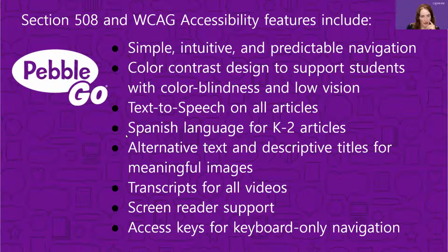Spanish language is there for all the K-2 content. And then alternative text and descriptive titles for meaningful images, transcripts for all videos, screen reader support, and access keys for keyboard only navigation. So this is really important because we built the PebbleGo platform to work seamlessly with all of those assisted devices.